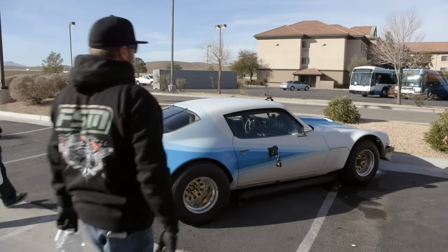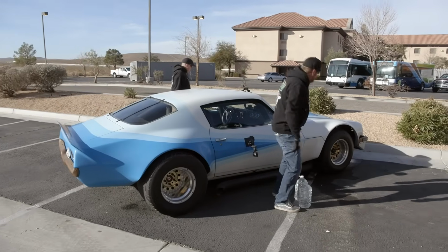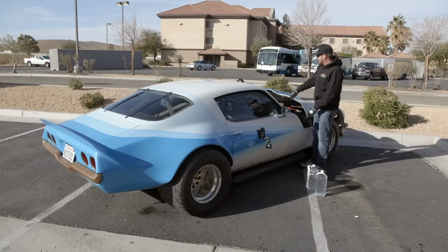Barstow is the home of Robert E. Petersen, the founder of Hot Rod Magazine in 1948, Motor Trend in 1949. Our 70s hydraulic hood doohickey has failed us. Come on, little hood.